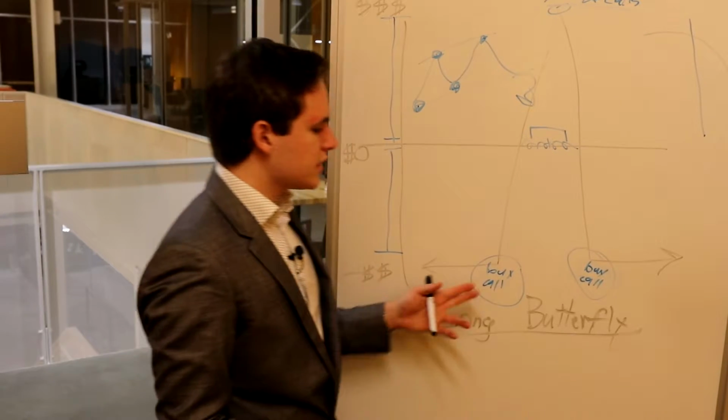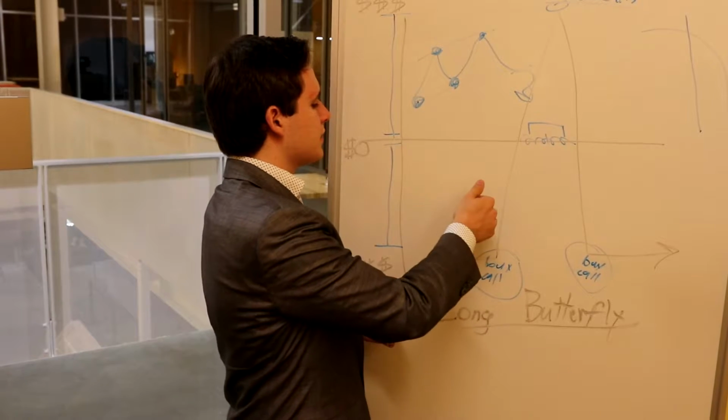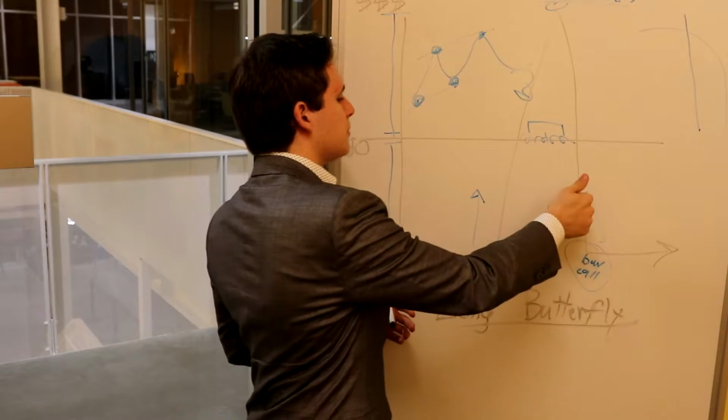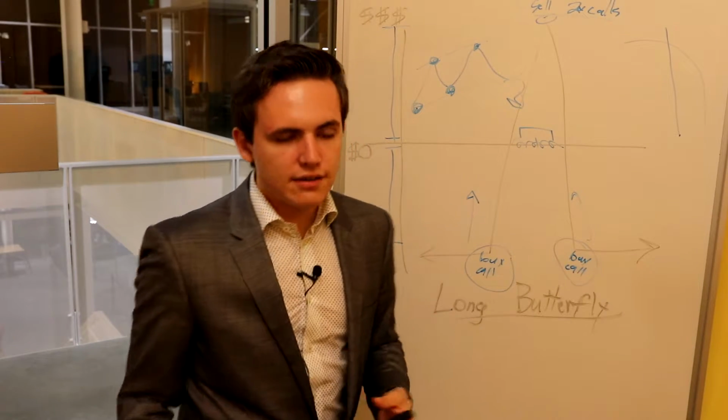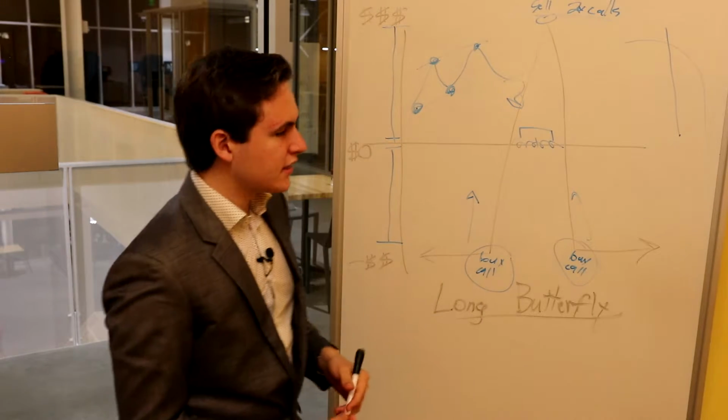And because you can trade these whenever you want, you can try to optimize your profit by selling these when what you think is their peak point. Based on technical analysis, maybe the stock's at its peak point. It's really, really interesting.